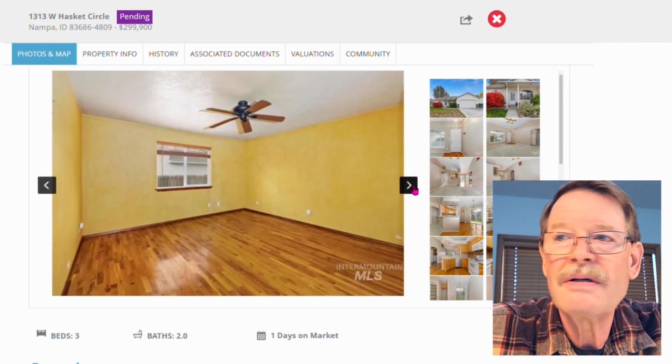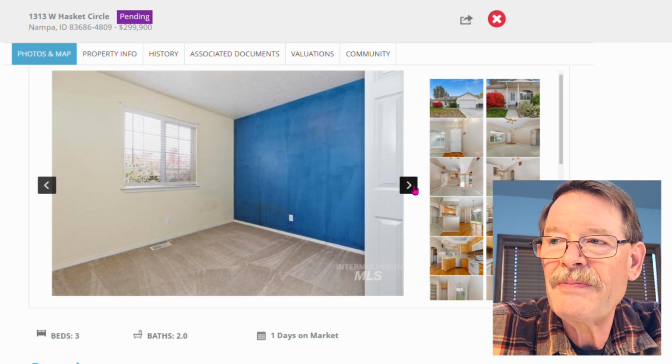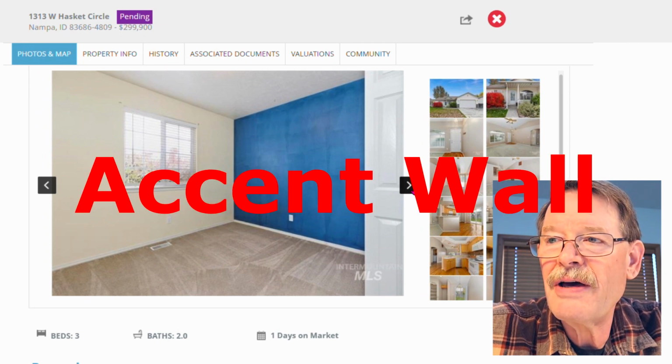Ooh, wow. Whoa, some more contrast wall. What do they call that?